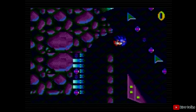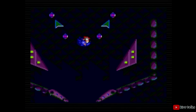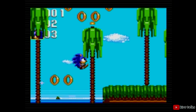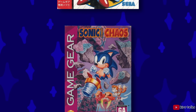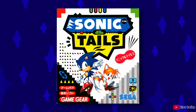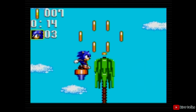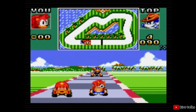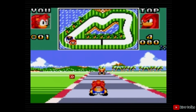Next is Sonic Spinball, and yeah, it's an 8-bit portable version of the Sonic pinball game on the Genesis. Next is Sonic Triple Trouble, aka Sonic and Tails 2 in Japan. Strangely, this collection opted not to include Sonic Chaos, which is the first game in the Sonic and Tails series. Triple Trouble is a platformer similar to the other games in the classic series.